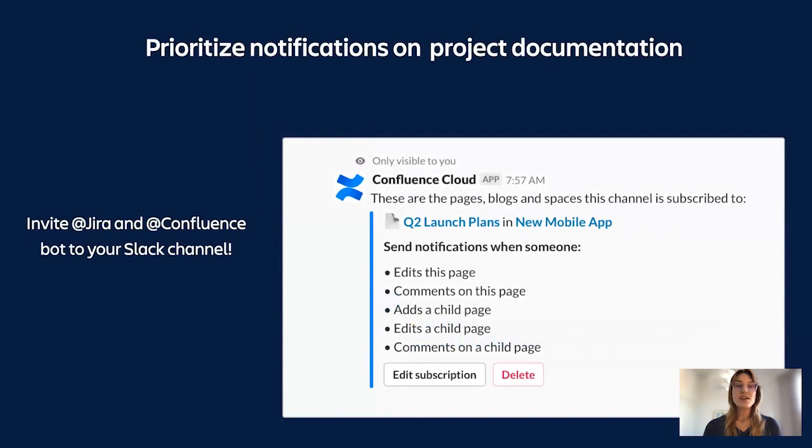You can customize Confluence notifications to track changes to pages or spaces. This can alert stakeholders that might rely on these documents for various projects. Another way I've seen customers use this is by creating Confluence spaces to house company-wide documents like annual plans, policies, etc. Once a document is edited, all of the relevant parties know in time. To get started with the Slack integration, you simply invite the @Jira and @Confluence bot to your Slack channel.